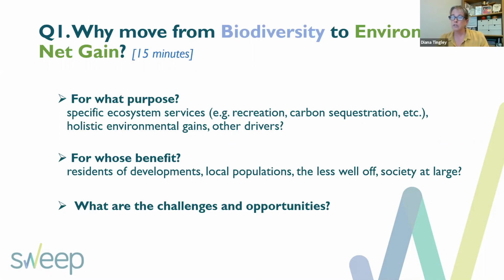Would it lead to the development of more profitable high value homes at the expense of more affordable family, open market housing? And could it lead to enrichment of already biodiverse areas without any discernible benefit to residents in the new homes? And being off-site would not be an advantage to those in affordable homes, as they're less likely to have the means to visit these locations due to the cost and potential lack of transport. So over to you, Michaela.